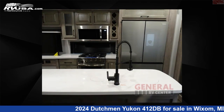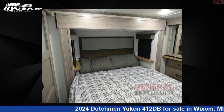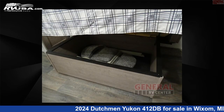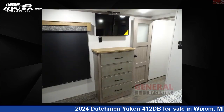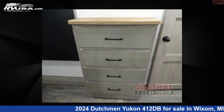This new Dutchmen is 44 feet 0 inches in length and features sleeps 8, slide-out, and 150 gallons fresh water capacity. The floor plan layout of this fifth wheel features bunkhouse, front bedroom, kitchen island, rear bedroom, 2 entry, exit doors, 2 full baths. Remember, this is an AI-generated video of one of thousands of classified listings on RVUSA.com.